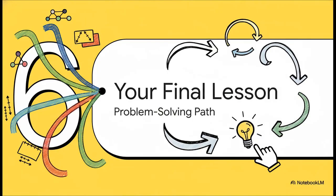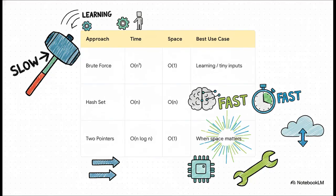Phew. Okay, so we've looked at 3 totally different ways to solve the exact same problem. Let's bring it all together into one final actionable lesson that you can take with you. This final scorecard really lays it all out. Brute force is slow, but it's simple. It's great for learning or for teeny tiny arrays. The hash set method is your champion. It's the best overall solution, trading that little bit of memory for a huge speed up. And the two-pointer method, which is a tad slower because of that sorting step, is your special tool for when memory is your absolute biggest concern.